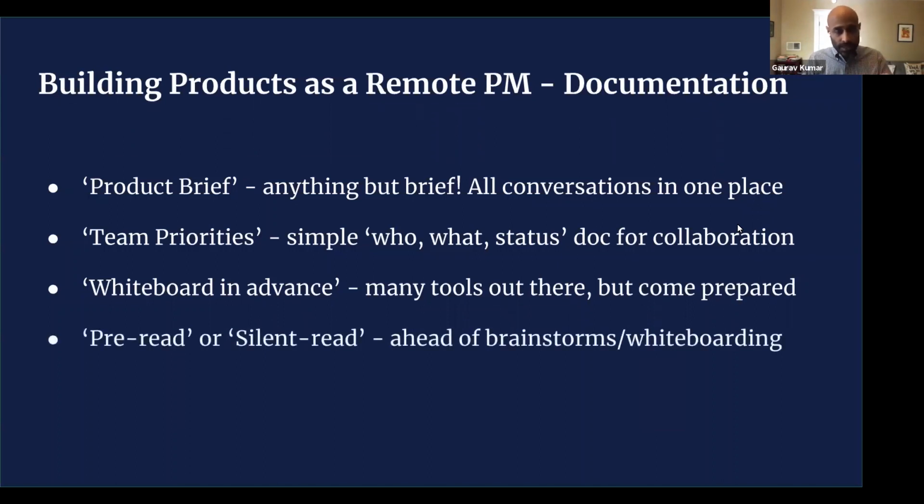And the last one here, I think, is super important, especially when everyone's working remotely and you want to be effective. You've got to pre-read or silent read. So ahead of any brainstorm, ahead of any whiteboarding, you have your document put together, clearly articulate what's the problem you're solving, right? That's PM 101. Like, what's the problem you're trying to solve? What are some constraints maybe?